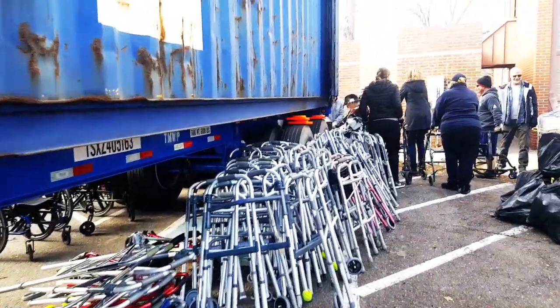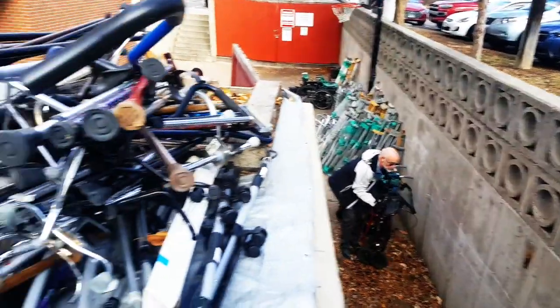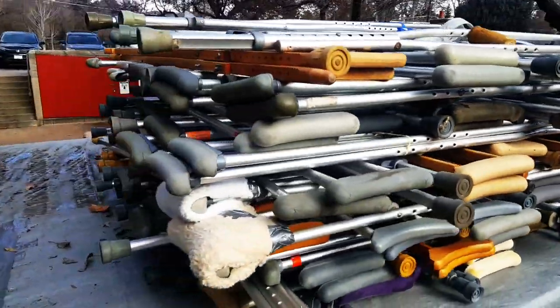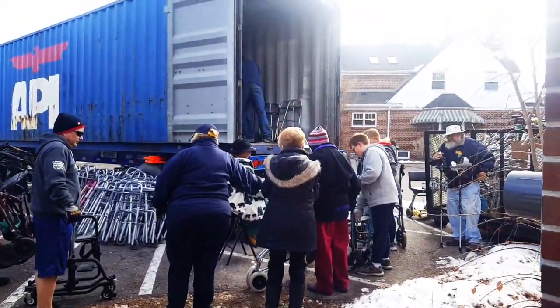Loading a 40-foot container with crutches, canes, walkers, and wheelchairs. It's going to go to northern Nigeria. That's one of 20 countries that we have shipped into in Africa. And we'll continue to do this until people no longer need mobility equipment, which is going to be a very long time from now because it's just a continuing problem. There's no end in sight.